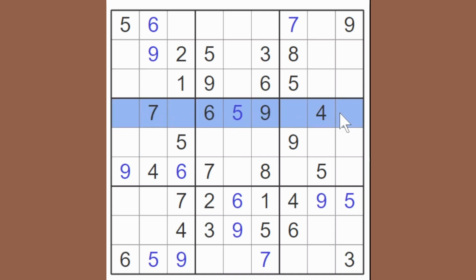Let me have a look at this row instead, just while I think about this. We need to find a 1, 3, 8, and a 2. This is a 3, 8. This is a 1, 2. 1, 2, 3, 8.